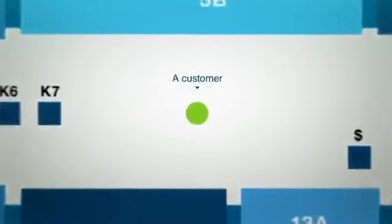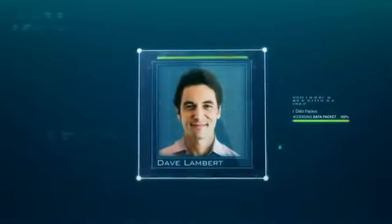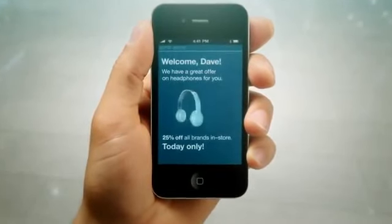Imagine this. A customer, armed with the local mall's Frequent Buyers Club app on his mobile phone, goes shopping. As he enters the mall, facial recognition software identifies him and lets his favorite retailers know he's in the vicinity. These retailers can now send personalized offers based on his purchase history to his mobile phone.